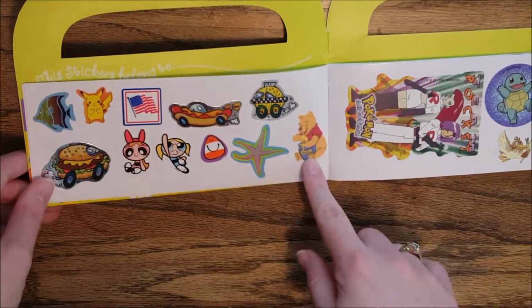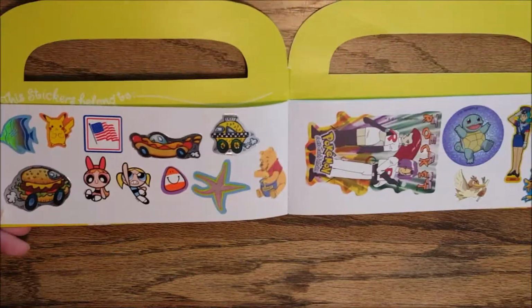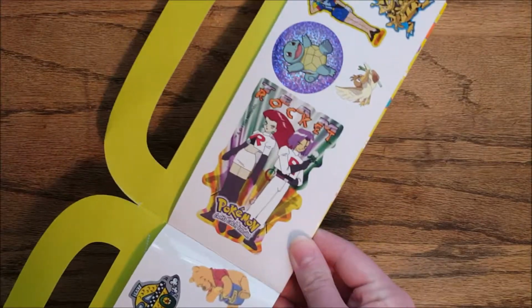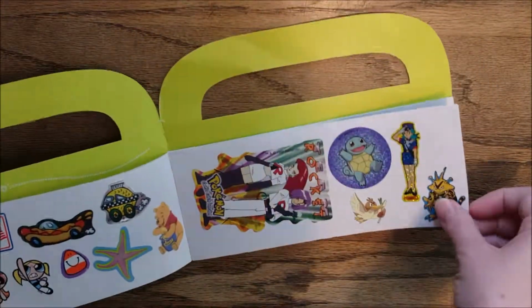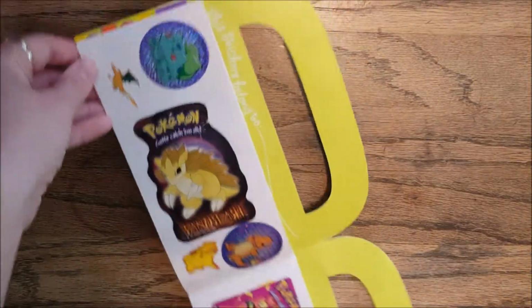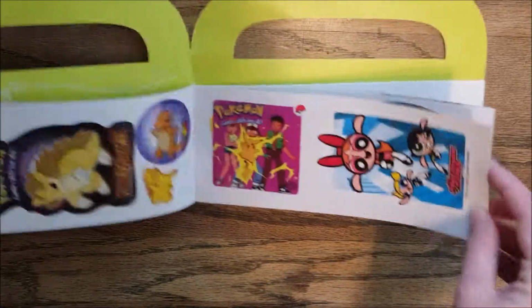Now we're kind of in random land. We've got all these things that could have gone in other albums, and I guess I was finding more of. Got a big Team Rocket sticker here. I know that was a big deal, because like I said, they were basically my favorite. More Pokemon, and even more Pokemon and Powerpuff Girls.